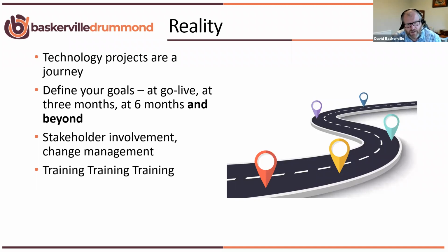It's not unusual for most of our projects to take between 12 and 18 months from the date of contract signing to go live. And during that time, the system will have changed because there'll be software updates. Your business will have changed undoubtedly, because personnel will have changed, or you've decided to do a new part of work. So these things need to be dynamic and flexible.